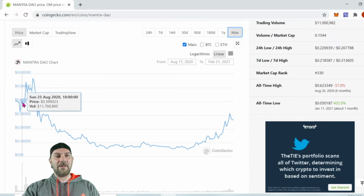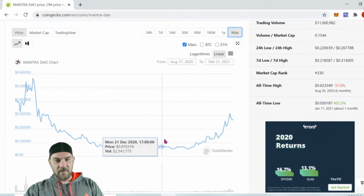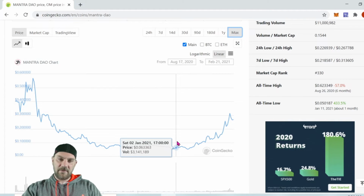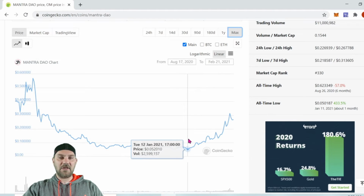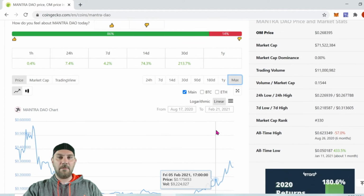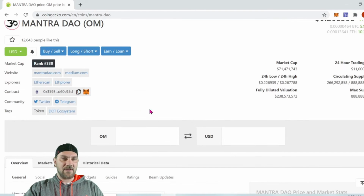I got in right at launch here and then continued to average down. I have a pretty significant position, not in terms of dollar value, but several thousand Ohm tokens. And so we definitely want to see this project continue to move up. Would like to see this one at a dollar or above. 30 days here, 213%. You can't complain at all about that, guys. So let's go back and actually look at the project.